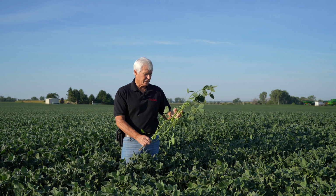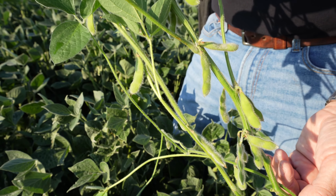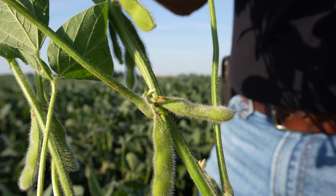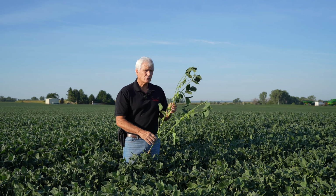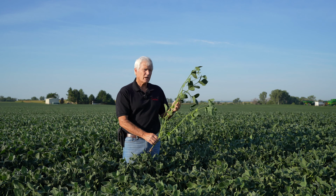And as you can see, this plant here that's just a little bushed out, and it's got quite a few pods. And we look down here on these lower pods, they're starting to fill, putting in seeds in there. That's where rain would really be helpful to help those beans get a full size, weigh good. That helps in the yield.